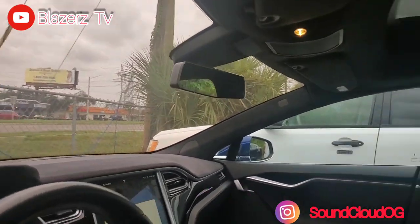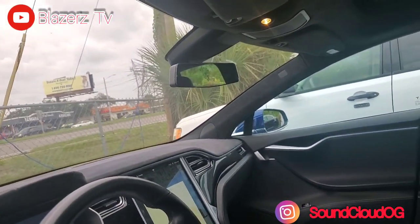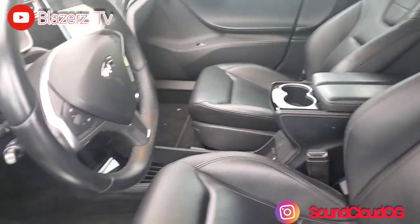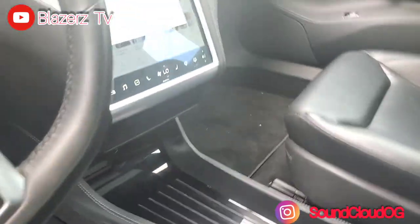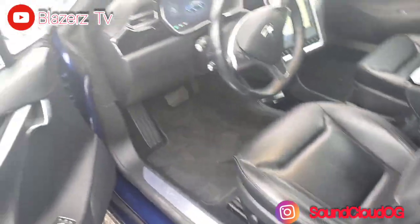The invisible roof, I told you, man. Oh, even the rearview mirror. Look at the craftsmanship on the rearview mirror, man. I like the detail. Got the USB speaker right here. Oh yeah, I can get used to something like this. This is nice.